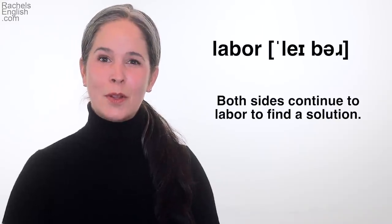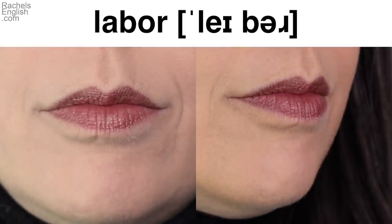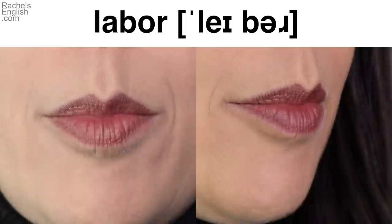Let's look at this word up close and in slow motion again. Labor. Labor. And now we'll go to Youglish for 5 examples of this word in real situations.